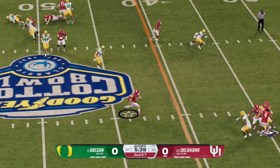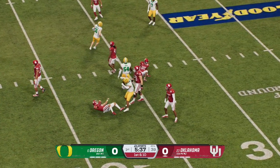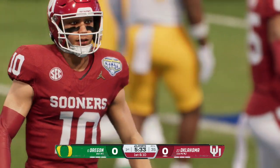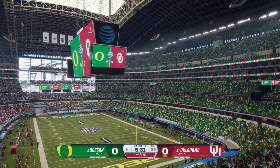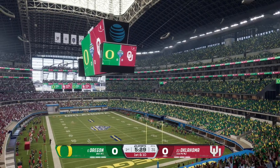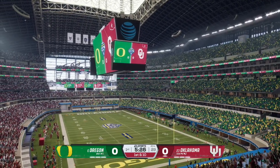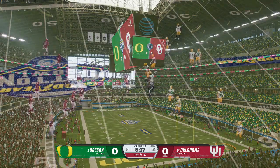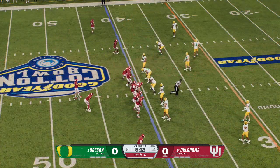Quarterback pulls the ball. It's a keeper. He'll avoid the big hit with the slide. Well, he keeps it on the option, and it's not always the big play. It's sometimes just getting the first down. Does a nice job of knowing where he needed to go. We got a new set of downs. First down here for this offense.